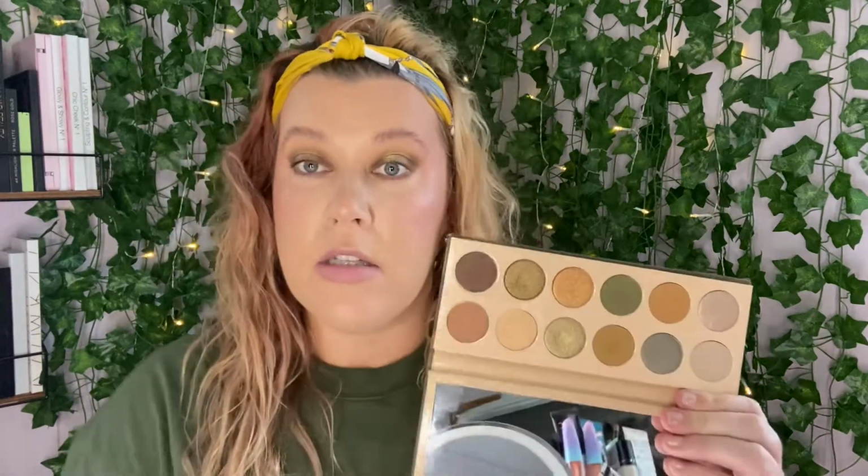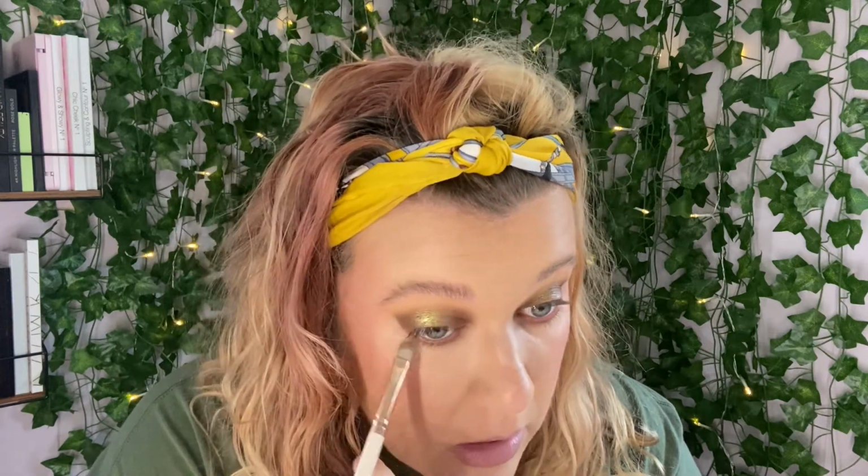Now I'm just going to go into this shade here again, and I'm going to run that in the center there and see if I think that'll bring a nice pop to what I'm doing. But yes, I think if you can still grab those, I definitely would. Oh yeah, that's pretty.